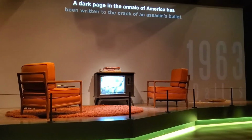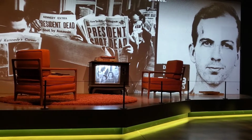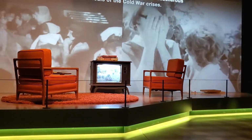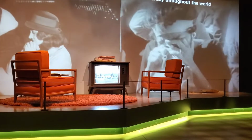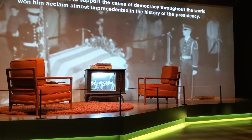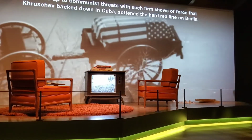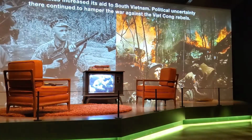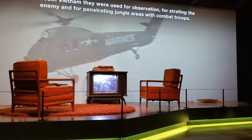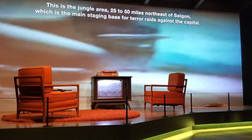A dark page in the annals of America has been written to the crack of an assassin's bullet. A nation mourns, the world grieves. The man who became 35th president less than 3 years ago is dead. He led his country boldly through the treacherous shoals of Cold War crises. His firm commitments to support the cause of democracy throughout the world won him acclaim almost unprecedented in the history of the presidency. He faced up to communist threats with such firm shows of force that Khrushchev backed down. War against the Viet Cong rebels. The jungle area, 25 to 50 miles northeast of Saigon, which is the main staging base for terror raids against the capital.